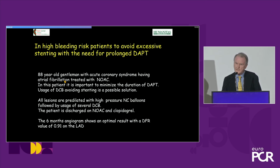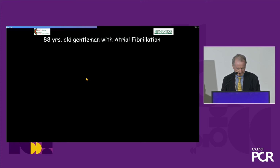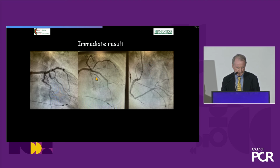This is an 88-year-old gentleman with atrial fibrillation taking NOAC. This is a typical patient where you do not want to give prolonged dual antiplatelet therapy. Let me go back. This is the baseline disease, diffuse disease of the LAD, long lesion, treated with rotablation and 3 DCB. The right coronary artery, cutting balloon, 3 DCB. We didn't implant a single stent.